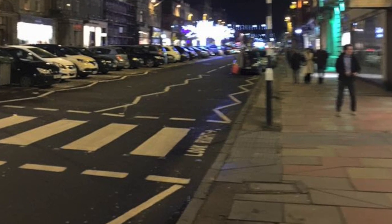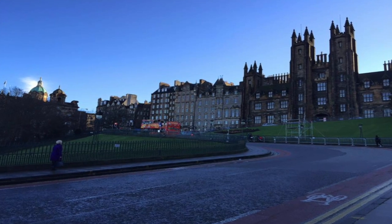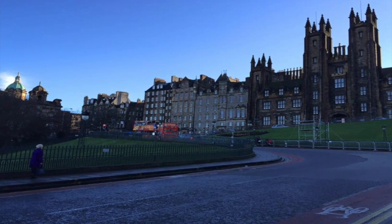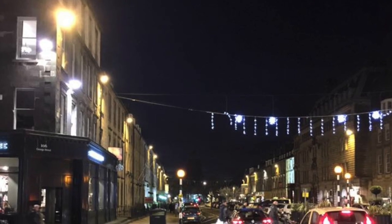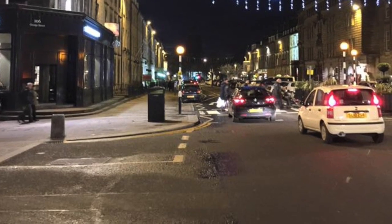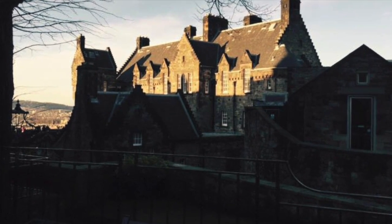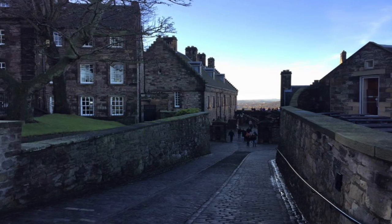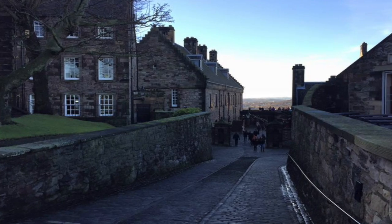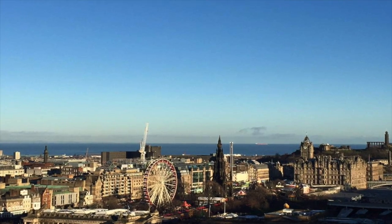We were only in Scotland, Edinburgh, for just a day, but got to see the castle and some of the really cool shops that led up to the castle. This was at night. It was in the Christmas season, so looking at all the lights and the shopping. I think this was right as we were getting there. We went right up to where the castle area was.